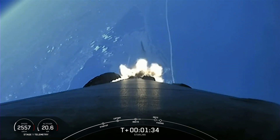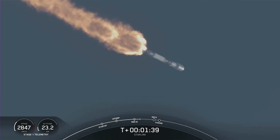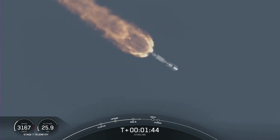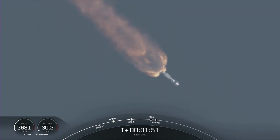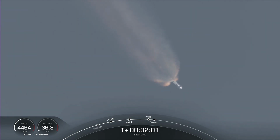So main engine cutoff is where all 9 of the M1D engines shut down to slow the vehicle down in preparation for the next event, which is stage separation. And that is where the first stage separates from the second stage. Right after stage separation, the first stage will start making its way back to Earth for landing. And while we are able to land the first stage both on land and at sea on our drone ship, today we will attempt to recover the first stage on our drone ship, A Shortfall of Gravitas.